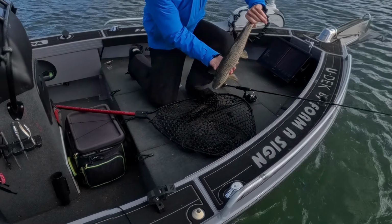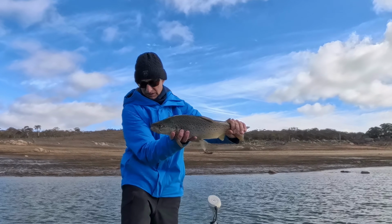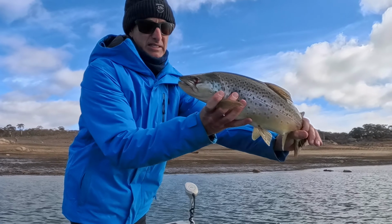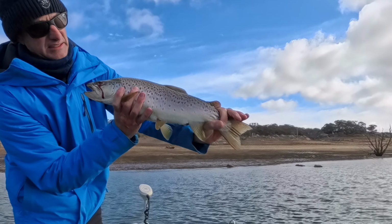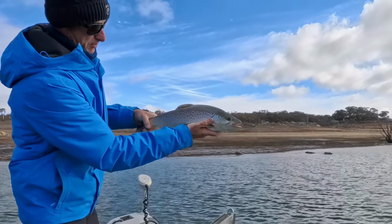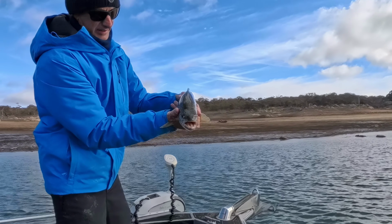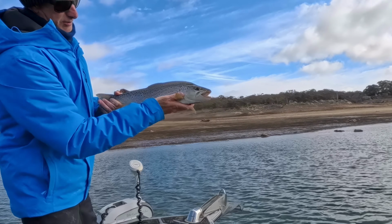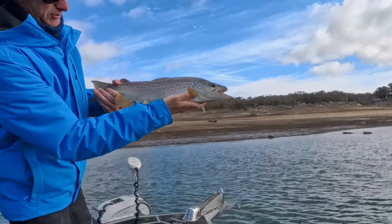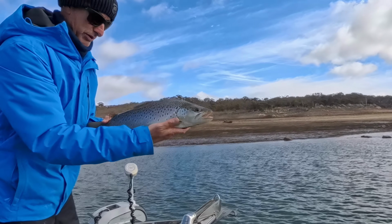Check out that for a nice fatty. That's a male, got that bigger jaw. Actually thought he was bigger when he ate it. That's a nice one, in prime condition. Look at the shoulders on it. And that's what we're after. Big one like this. I think I'm going to keep that guy because I do want to get a couple of these guys smoked. So that's really good eating size.